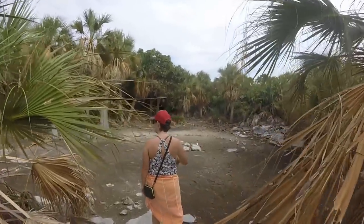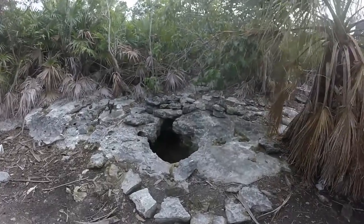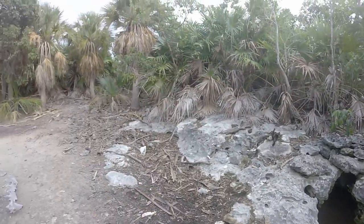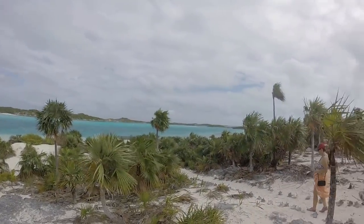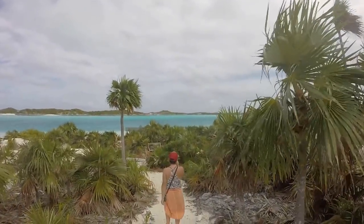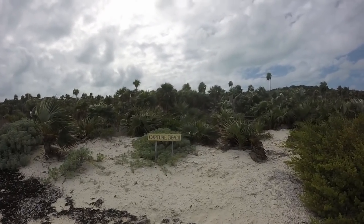Real pirates used to hang out here back in the day and drink water from this natural well. Oh wow. Wow, this is really cool. So it's called Capture Beach. Pretty cool.